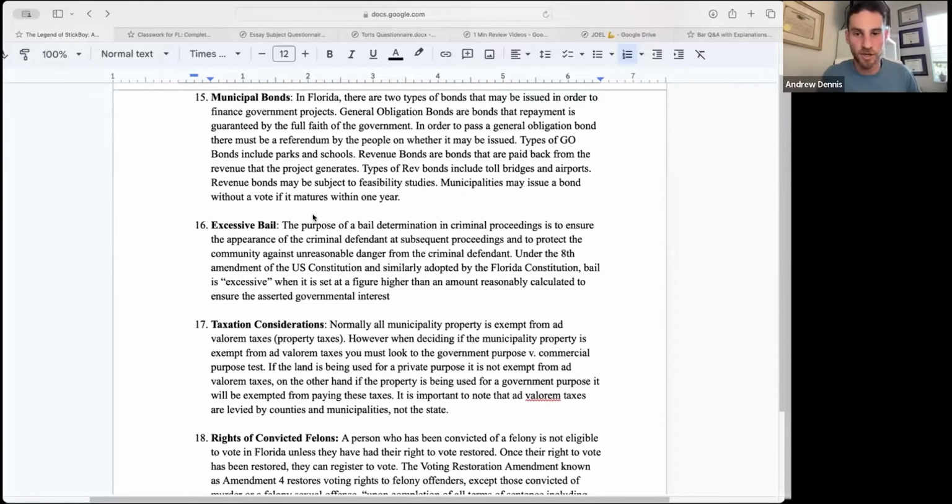The purpose of a bail determination in criminal proceedings is to ensure the appearance of the criminal defendant at subsequent proceedings and to protect the community against unreasonable danger from the criminal defendant. Under the 8th Amendment of the U.S. Constitution, and similarly adopted by the Florida Constitution, bail is excessive when it's set at a figure higher than an amount reasonably calculated to ensure the asserted government interest.